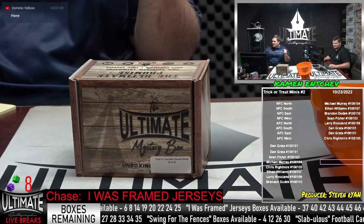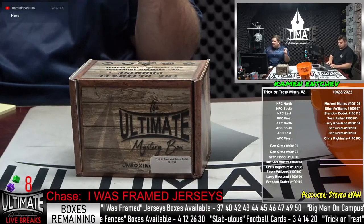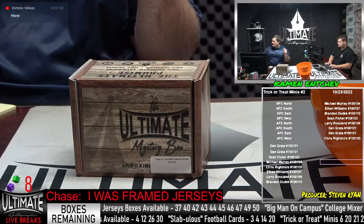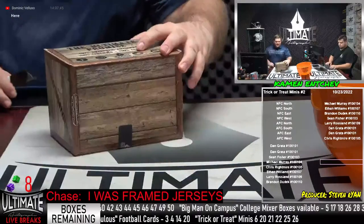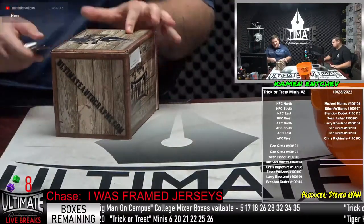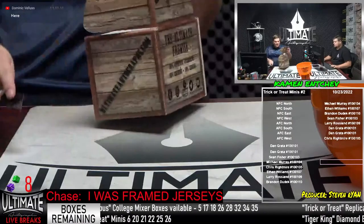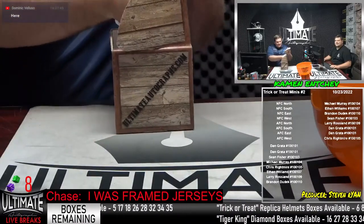All right, here we go, guys. Trick or Treat minis. We got Troy Aikman, Justin Jefferson still out there. Want to see some heat? This is box 30, very last box in the series. What could we have in here? Maybe we got a bonus prize. Who knows? Well, no bonus prize here. It's a yellow sticker. Okay, raises those odds some more.